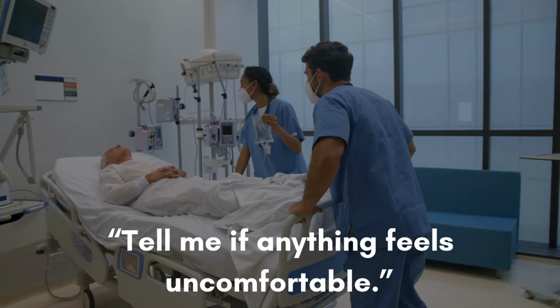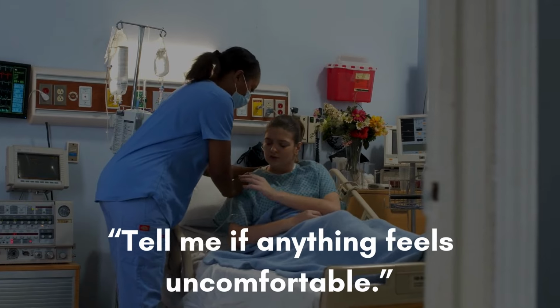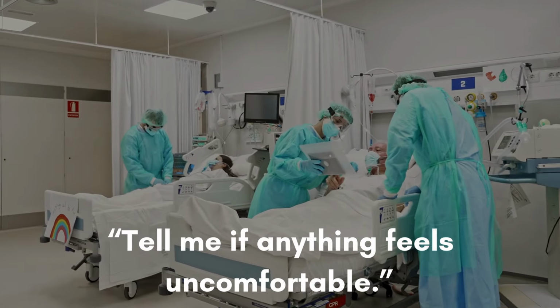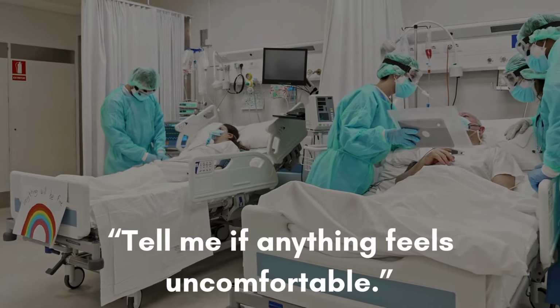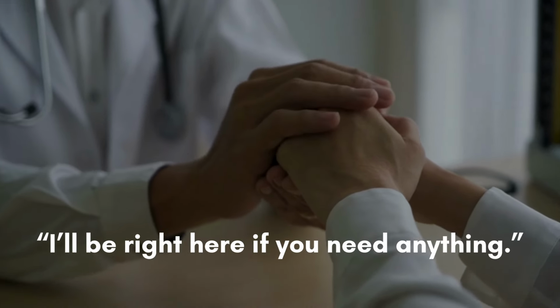Tell me if anything feels uncomfortable. This phrase encourages patients to speak up. It shows that you're paying attention to their comfort and their needs. The word uncomfortable here is really useful as it's broader than pain, so it invites them to mention pressure, tightness, dizziness, or anything unusual.